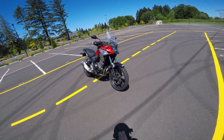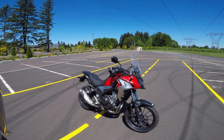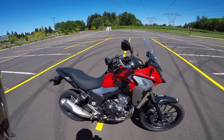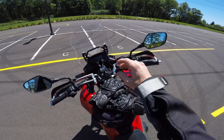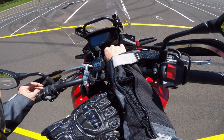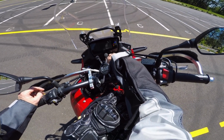I love that aspect of the bike, and it has a large, like 4.5 gallon tank, I believe, so you can go quite a bit of distance on it before you have to fuel up, and it's got a fuel gauge and all that stuff too. The cluster on this bike is pretty sweet. At first, when I first got it, I thought it was going to be a little difficult to read, but everything's easy to read on here. I really like the cluster.